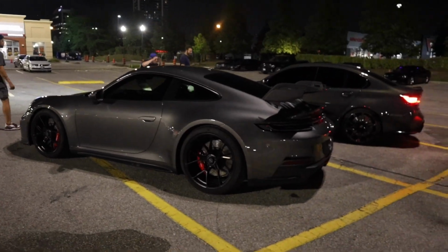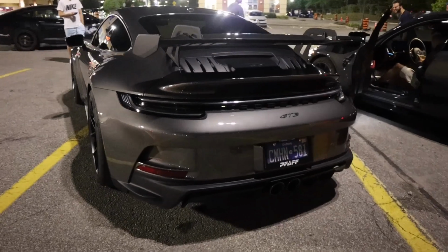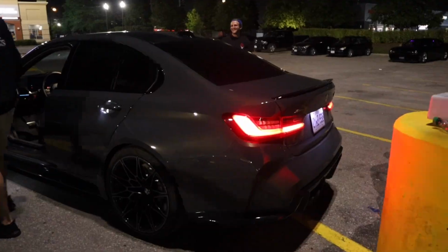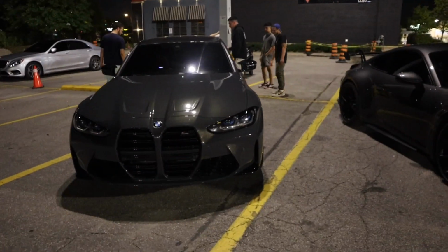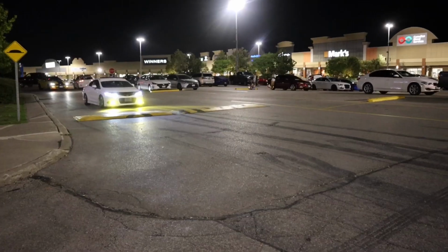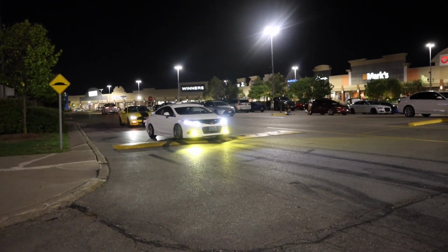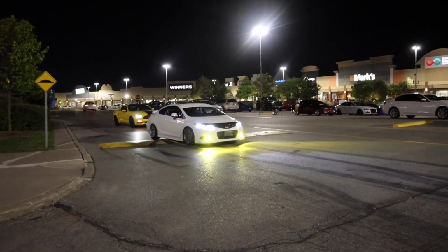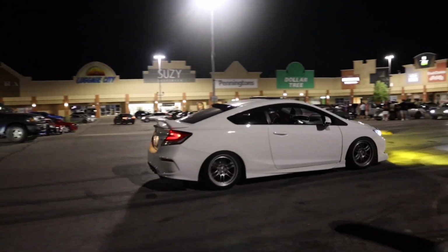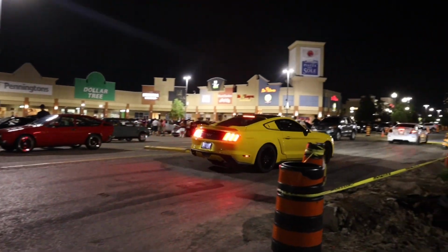God damn, look at this beautiful GT3, dude. The rear end of these are so beautiful. Ooh. And a G80. Which one do you guys take, the G80 or the GT3? It's a tough choice. Oh, here we go. Here's a nice little 9th gen right here. I swear every 9th gen that I see has yellow fogs. They're nice though. Eco, oh, it is a GT. I was about to say EcoBoost.